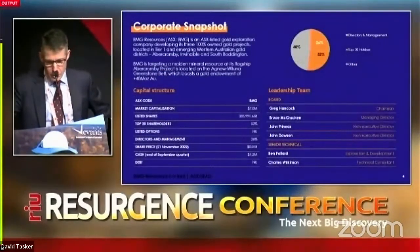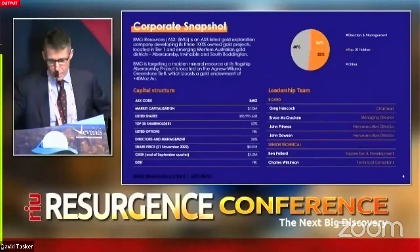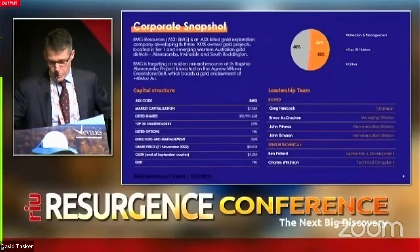Just quickly looking at our corporate snapshot to begin with, we're ASX listed. We have a clean capital structure. There's good, strong commercial and technical experience across the team, which is heavily invested in the business and focused on delivering a successful outcome for investors. We're a very modest enterprise value at this point, so we represent very good buying, particularly with the resource potential in the company, which you'll see, and the strong results that we've been achieving at our Abercrombie project. And we obviously represent great leverage to the gold market for when the cycle turns, which it will.